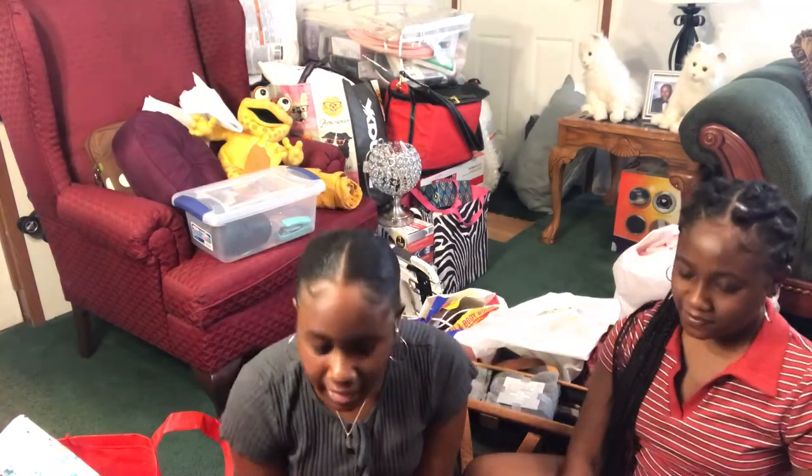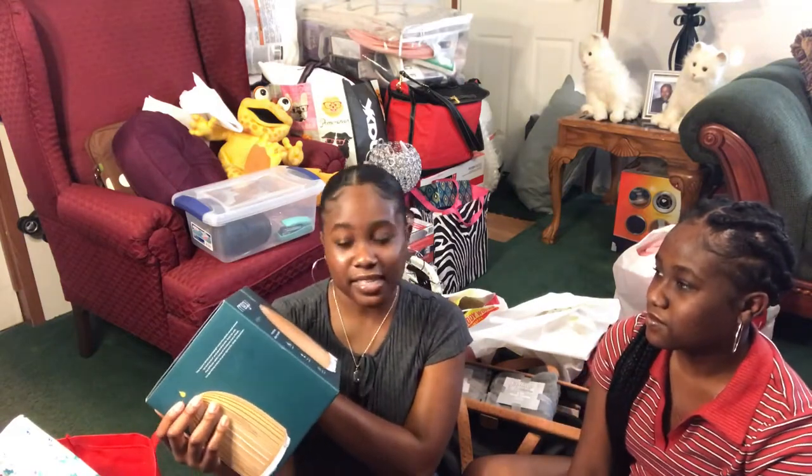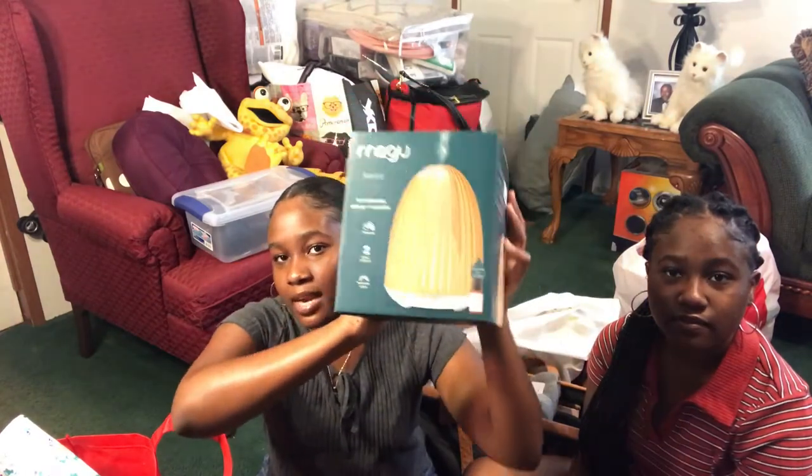Okay guys, so next we're going to show you a few decoration things as well as a few random things. The first thing I got is this aromatherapy diffuser plus humidifier, and it's this really nice one. I got this from TJ Maxx and I was so excited to get this. I forgot to bring it, but I also did get some essential oils for this.